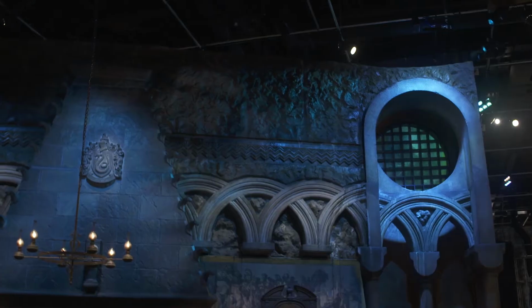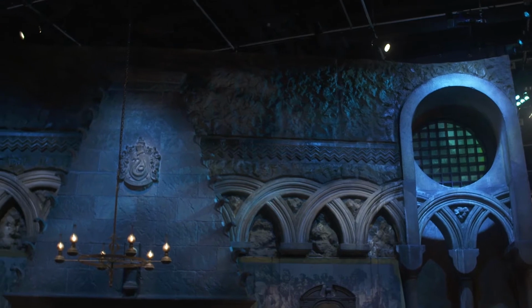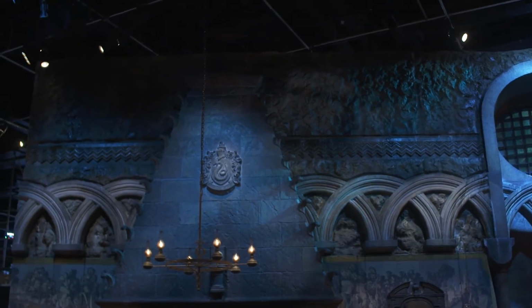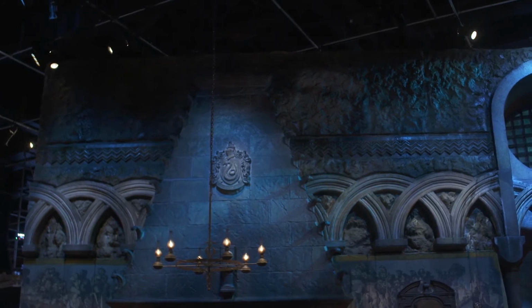If you look up in the corner, the window, you can see the water behind the window, and it runs down the walls on the inside. This is a very cold, evil set for Slytherin.